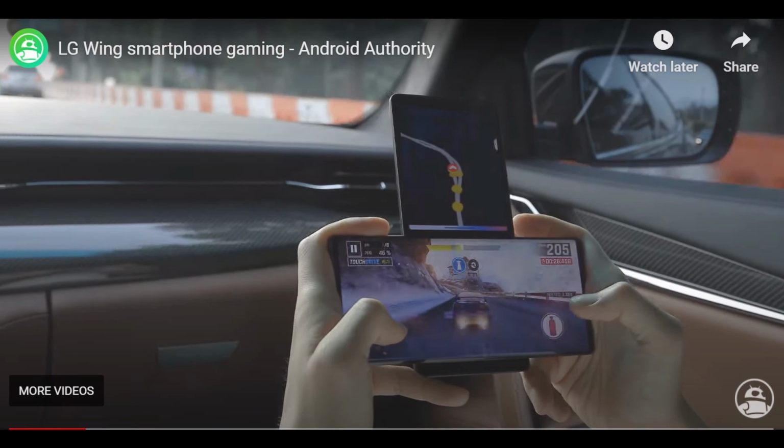Let's get into the tech news. First story of the day is about the LG Wing. If you remember, this is that phone that kind of twists and turns and has two displays. Well, we know a little bit more about it.